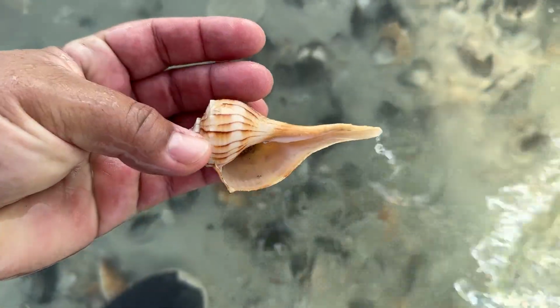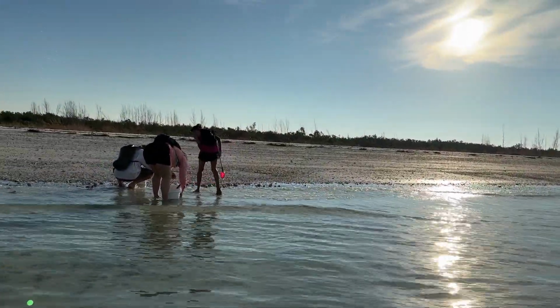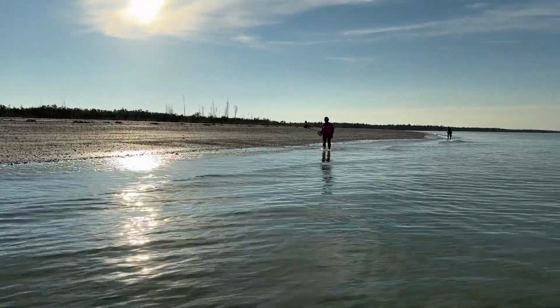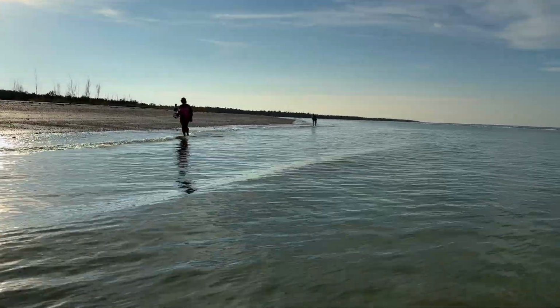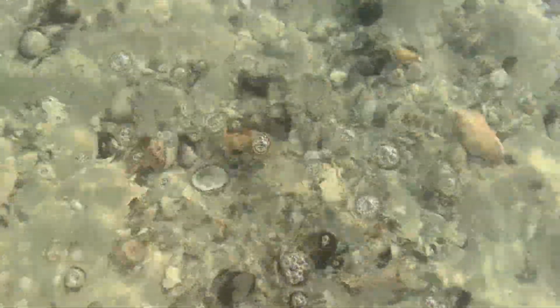Here is a lightning walk. Starting to make our way back over to the boat on the south tip of Dickmans. We're going to head over to Kice and see what we can find there. But it was really nice here at Dickmans. I would have been happy just staying here. There was so much. Look at all this in the water. Just incredible.